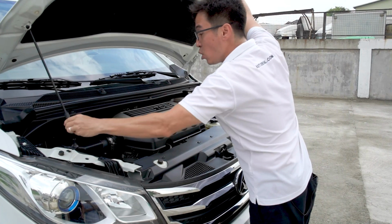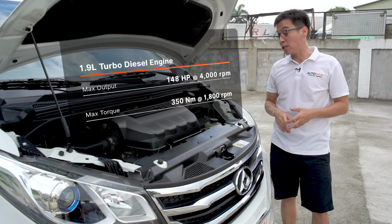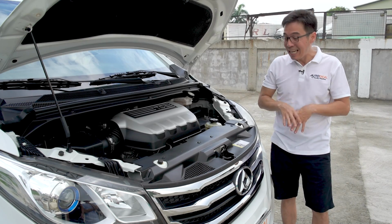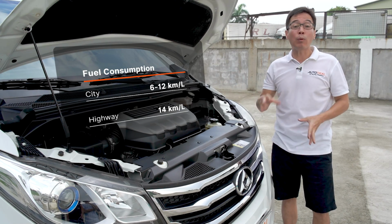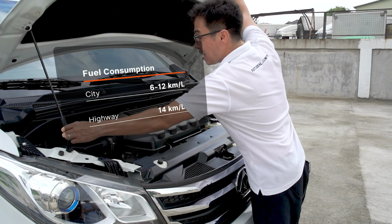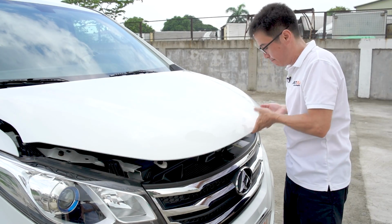Pop the hood and you are looking at a 1.9-liter turbo diesel that produces 148 horses and 350 Nm of torque mated to a 6-speed automatic transmission. Now in the city, in the traffic like the devil's bunghole, we were able to get 6 km per liter. Not bad. When it started to clear up, we were able to get a much better 12 km per liter. Now on the highway, we expected a little bit more, but good enough for what it is and how heavy the car is, we were able to get 14 km to the liter.